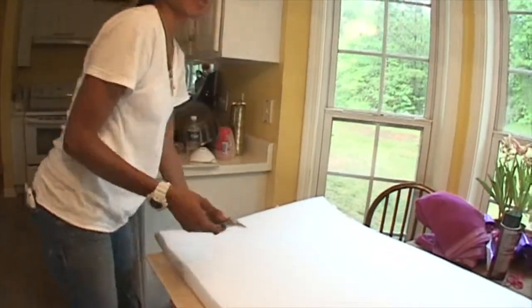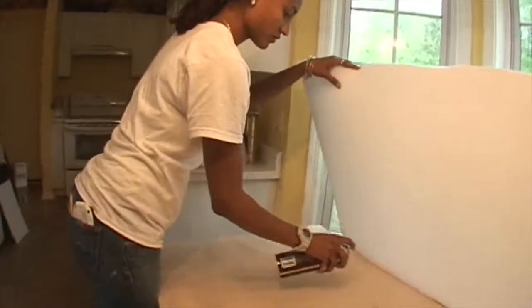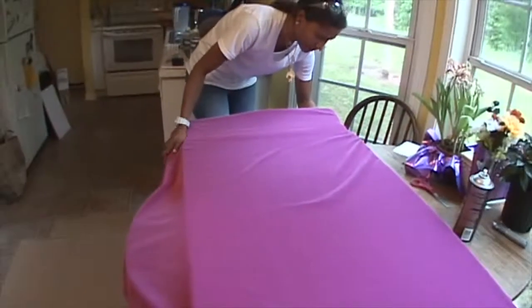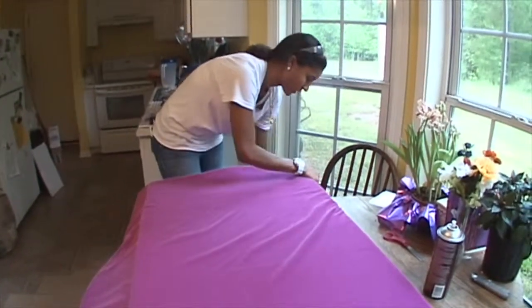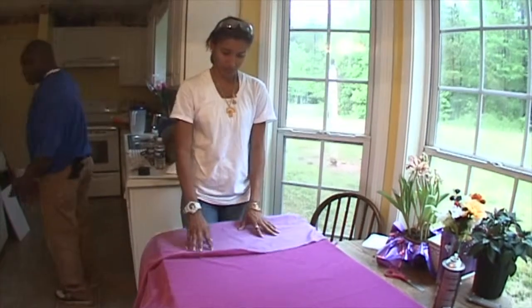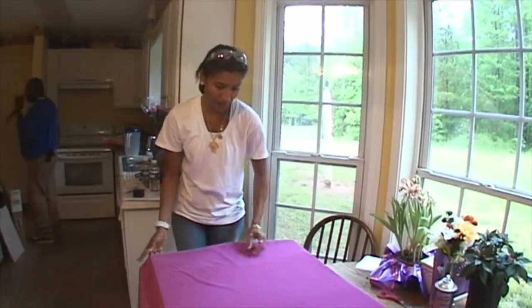You don't want the foam to move around too much, so we're going to use a spray adhesive. Then we're going to pull it down really tight in the back and create a nice smooth round edge, and staple gun it in the back. I got the velvet to give it a little touch of luxury. It's not silk, it's a very affordable fabric.